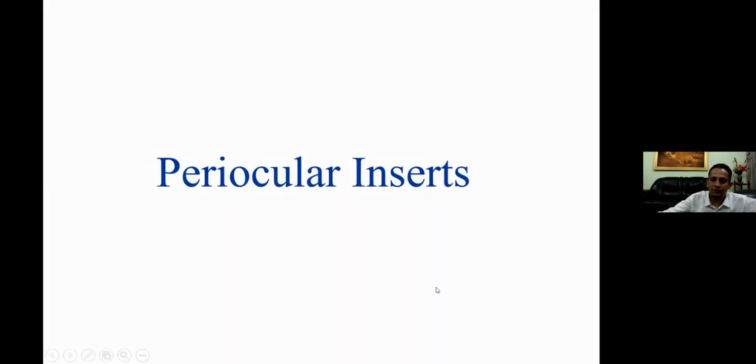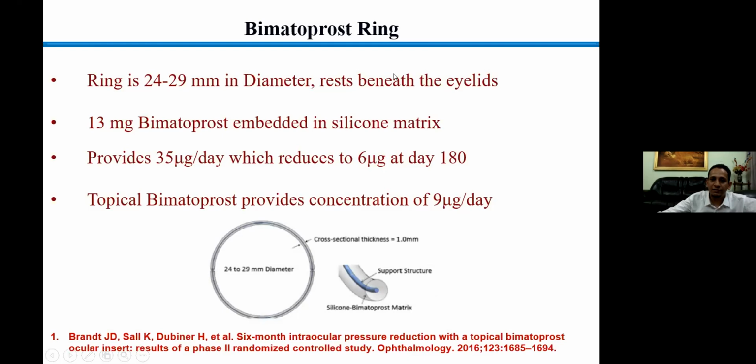So we'll start with discussing periocular inserts. We'll start with the bimatoprost ring. This ring is a 24 to 29 millimeter diameter ring which rests between the eyelids, and it has bimatoprost embedded in the silicone matrix inside. And this provides a sustained release of prostaglandin, which gradually reduces with time, but comparable levels of bimatoprost are released as compared to the drops for as long as 180 days or 6 months.